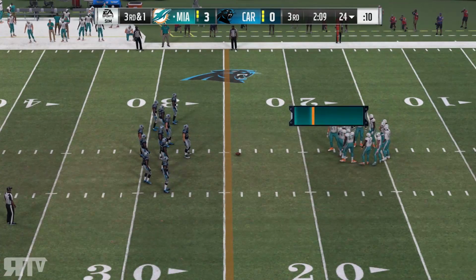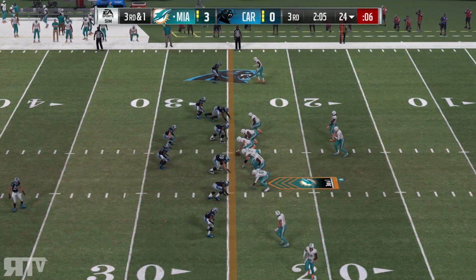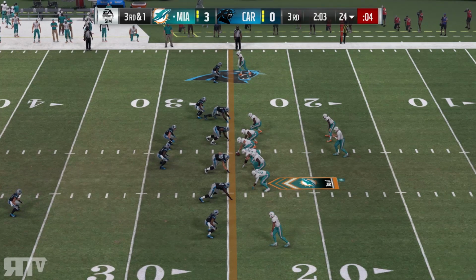The Dolphins on 3rd down. They've had good success, 5 for 8 to this point. They need just a yard here. It's 3rd and 1.